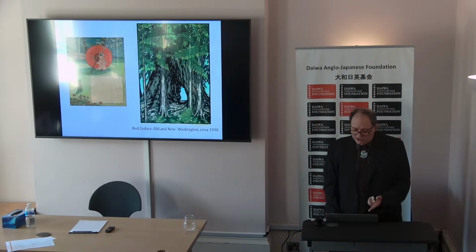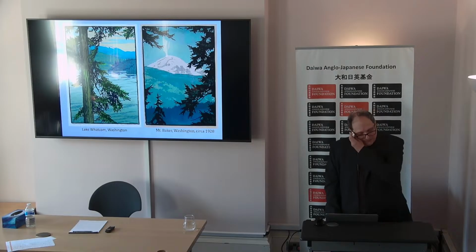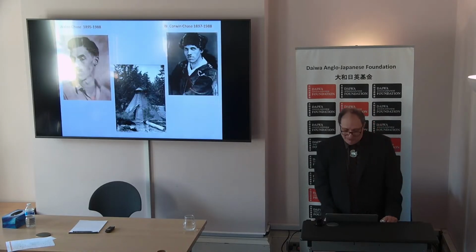And this particular print, it's the only one known of, also has the ground mica in it, and also shows the influence of her teacher, Arthur Wesley Dow. And you can see these are very traditional, almost observations of Japanese prints that she's adapting to her environment, the local Lake Whatcom, and then Mount Baker, Washington, where she's put the mountain in her backyard, substituting it as a replacement for Mount Fuji.